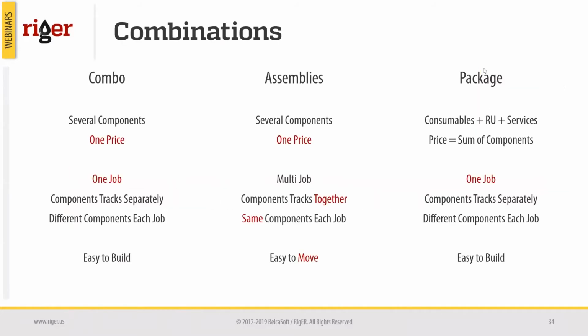Because let me remind you that we have three main combinations: a combo unit, assemblies, and the packages. Again, one of the criteria which we will consider when we recommend one or another or the third one will be, okay, is it a long-term combination? Is it a multi-month job combination? And if yes, we will recommend assembly.